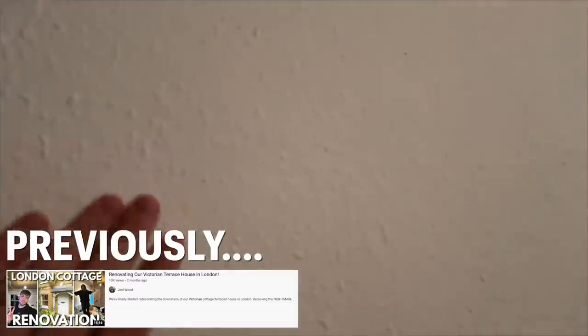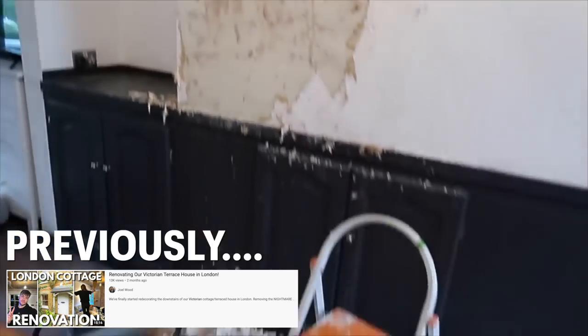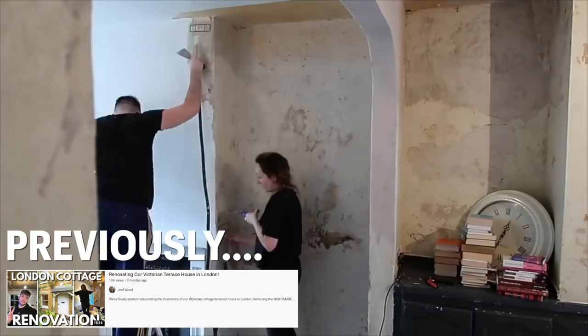We've got this horrible wood chip wallpaper. It's very 70s, I think. Okay, progress so far. Look at her. Lucy's so bored.